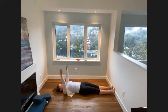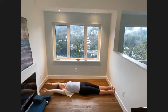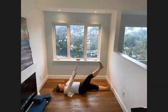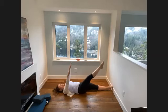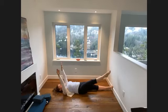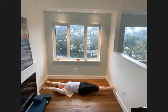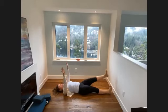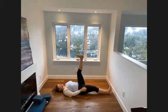Inhale, arms coming up to your place overhead. Again, you can use a bolster or a bed pillow. Exhale, bring one leg up as you flex your toes towards your nose as your hands come down. Inhale, leg coming down. Now, as you do that, stretch your toes away as much as you can. Stretch, stretch, stretch. You're decompressing the hip and lower back. Exhale, other side, flexing the toes towards the nose. This is also using the core if you work with the core.